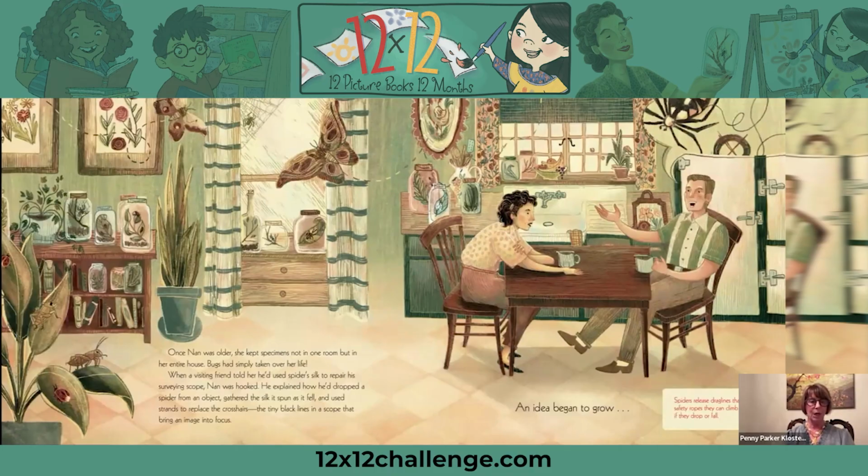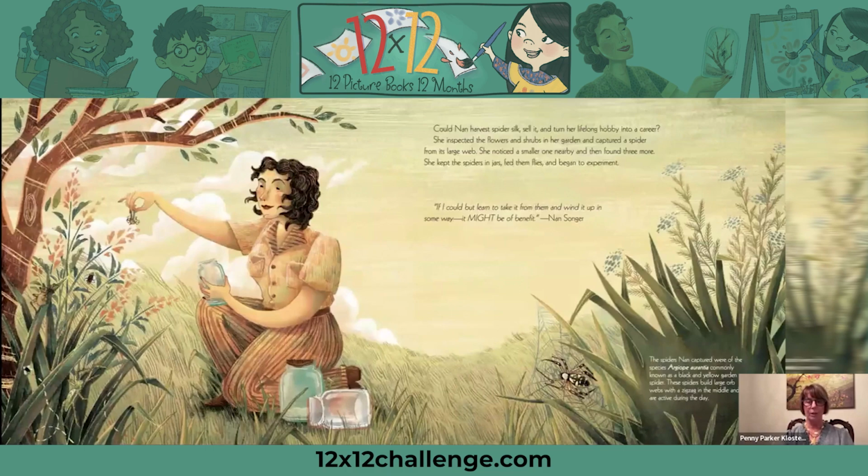When a visiting friend told her he'd used spider silk to repair his surveying scope, Nan was hooked. He explained how he had dropped a spider from an object, gathered the silk it spun as it fell, and used strands to replace the crosshairs, the tiny black lines in a scope that bring an image into focus. An idea began to grow. Could Nan harvest spider silk, sell it, and turn her lifelong hobby into a career?